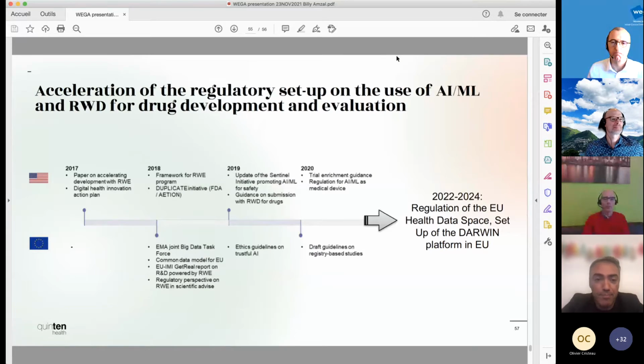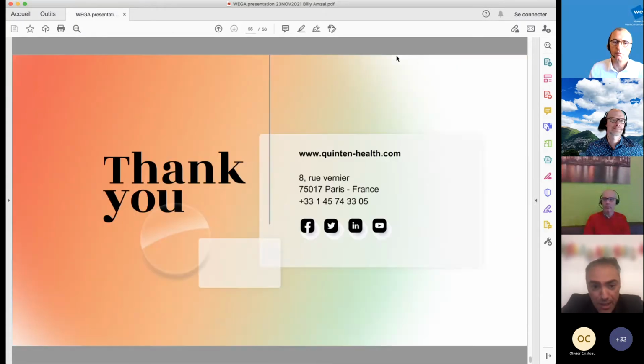Just saying that yes, the regulatory setting and environment is moving forward. It's not new, but it is accelerating around the use of real-world data and the use of AI/ML as well, both in the US and in Europe. Guidelines are on their way, and the regulation in Europe, for example, is imminent around the launch of the data platforms, the European health data space, and the Darwin platform is already active. And the use of such analytics will also be regulated by 2024. So that's coming. That's the right time to engage. I think that will be transformational for drug development. And I will stop here to open for questions.